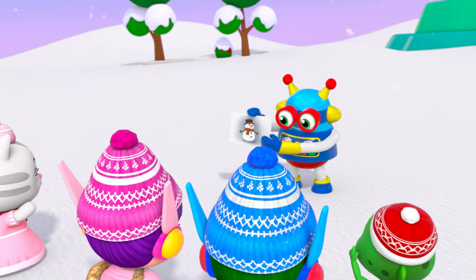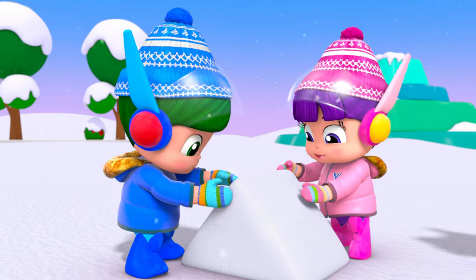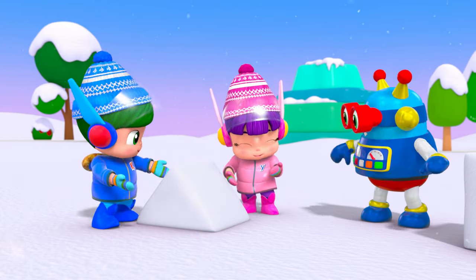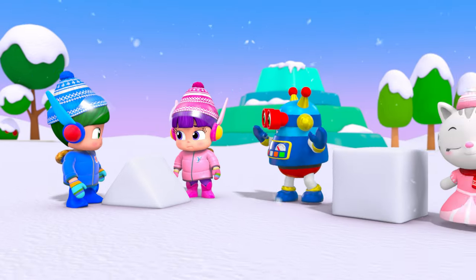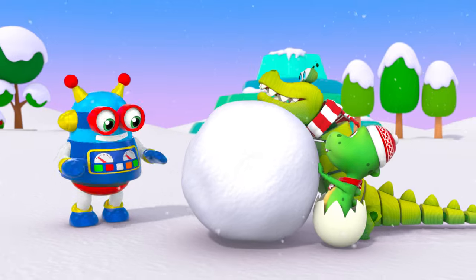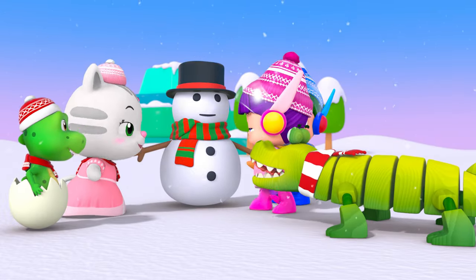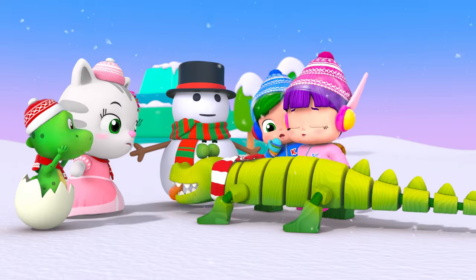Making snowmen is such fun. Choose the right shape. Oh, which one? Triangles? I don't think so. Try the squares. No, they don't go. For a snowman to look great, use a nice curved circle shape.